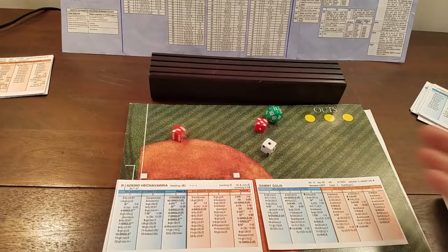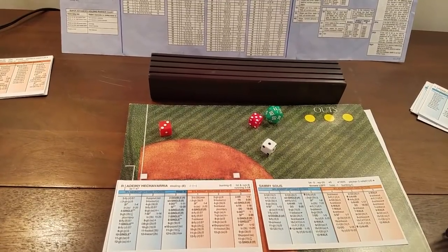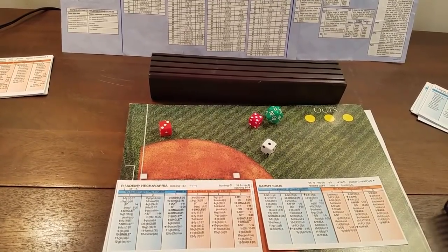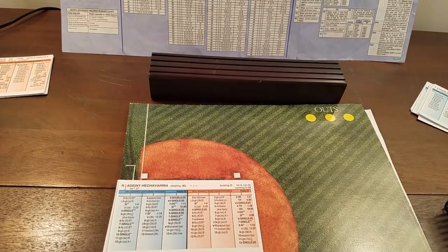Nothing on the 20. 1-8 against a lefty is a fly to center, and that's going to end the inning. So nothing doing for the Marlins. We go to the bottom of the 5th, and the score is still Marlins comfortably in front 7-3.